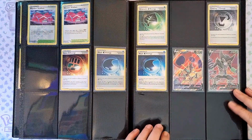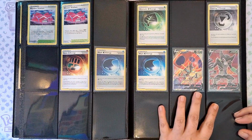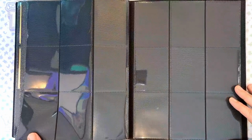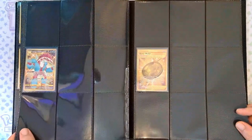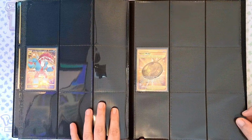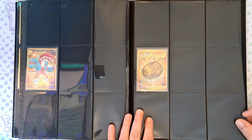This is where you get to the last of the trainer cards and the start of the full art Pokemon. We didn't pull anything, so we've got a completely blank page there, which is terrible to look at, and I'm going to have to start buying some singles, I think, just to satisfy my eyes, so that every time I flick through the binder, I don't just see this huge sea of empty slots on those pages.